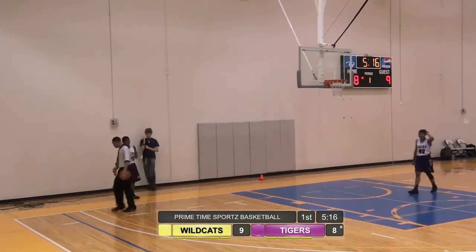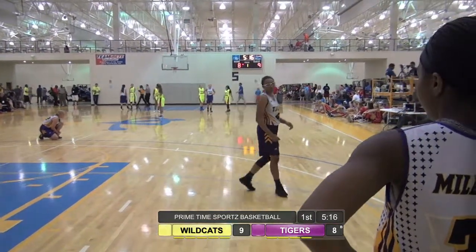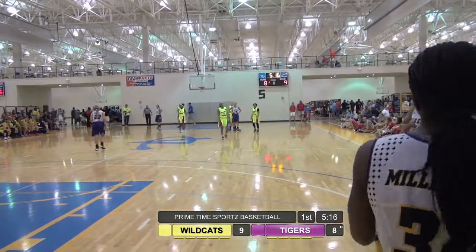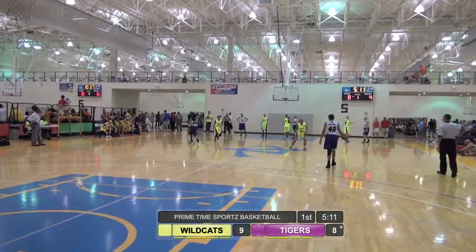Checking out is Clifton. She has not sat much in the 2 games today. Her first break of the afternoon. Should say evening, as we're now into the 5 o'clock hour. 5:16 left to go here in the first half.